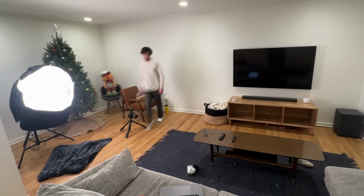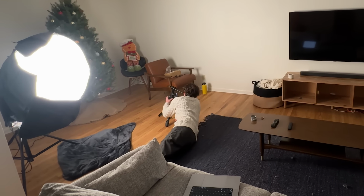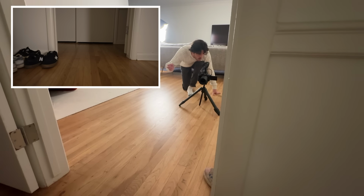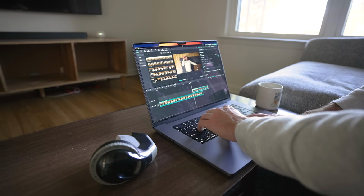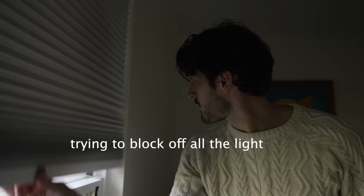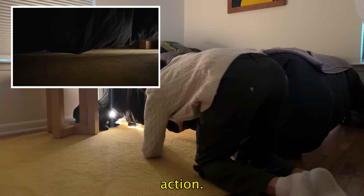At this point, it was almost midnight and I realized that I was gonna need another full day in order to get this film shot. So I rolled my $1 ball around a little bit and then went to bed. This whole movie takes place in 2 rooms. The living room, where we're in right now, and the bedroom. Yesterday we got all the shots that take place here in the living room, but today we need to get all the shots in the bedroom. 2, 1, action.